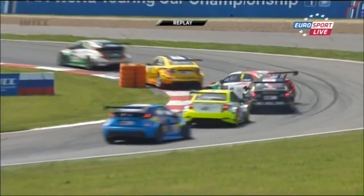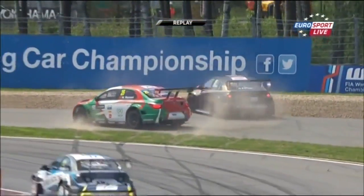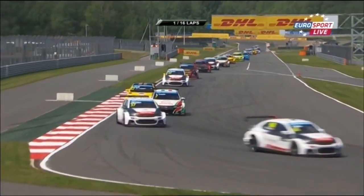Well, Bernani, shunted from behind. It wasn't a door open. Daste just got too deep in under braking, and as you pop over that brow, the car goes light. Yeah, just locked up. So Huff looking at Tarquini at the end of the front straight.